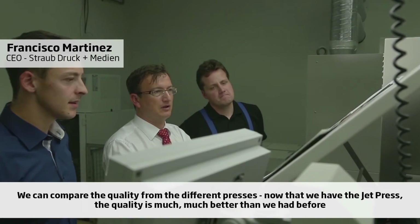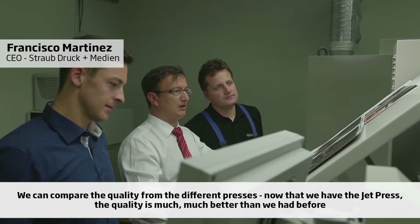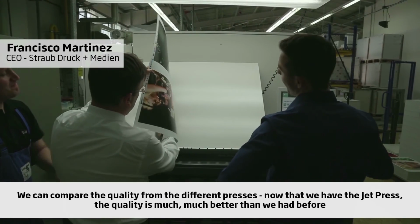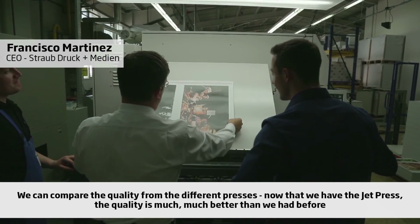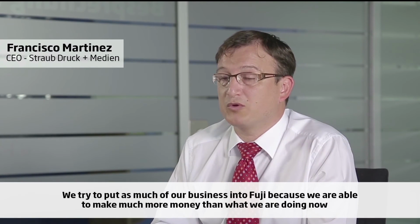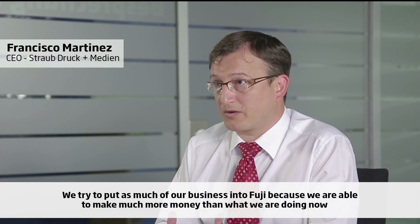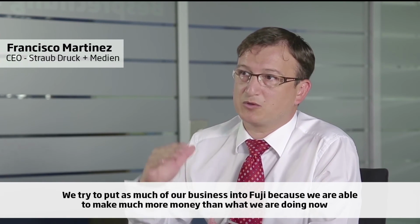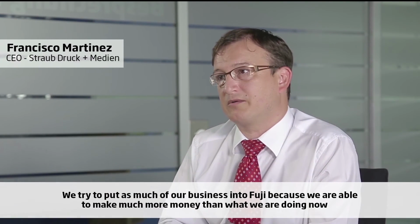We have the situation which we can compare the quality from the different presses. So at once we have a JetPress which the quality is much better than whatever we had before. Much better than offset FM screen, or much better than any other system, electro ink or something like that. That's why we try to put as much as possible from our business in the Fuji, because we see we are able to make much more money than what we're doing now.